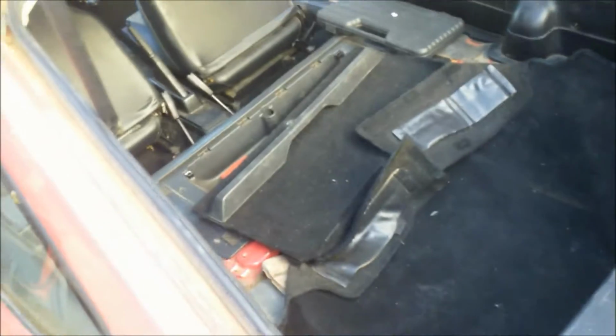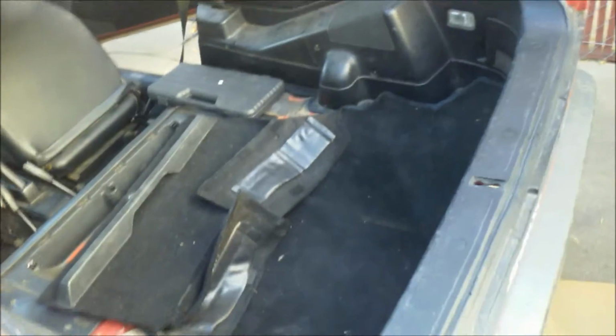I hopefully will be getting a Civic from a friend soon. We're gonna make that into a race supercar. It's gonna be badass. And then I will probably be selling this to my friend Noah because he really wants it. So I'll keep all the stuff somewhere, so if he wants to put it back in, he can.